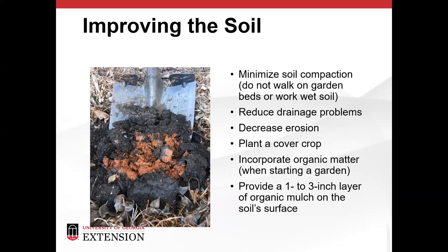For example, when starting a garden, do you have a question? I'm so sorry. No, you're okay. What would be a cover crop?